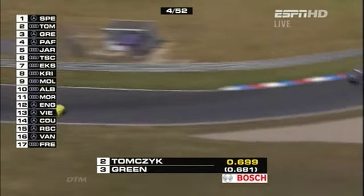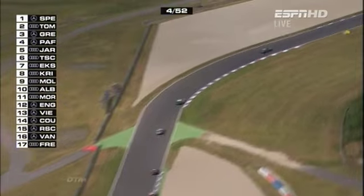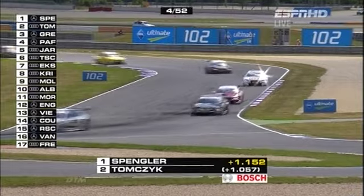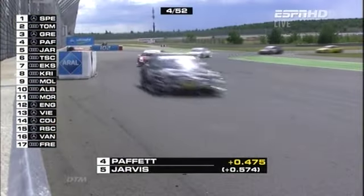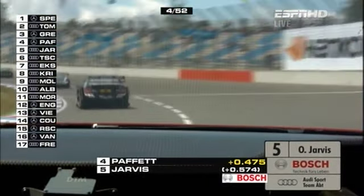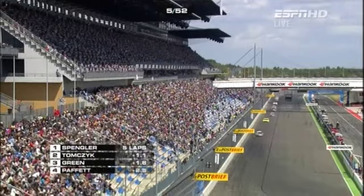Tomczyk and Green. And Tomczyk now some 7/10 the gap between Tomczyk and Green. Spengler off into the distance in the lead. And the gap now 1.1 seconds. Bruno Spengler desperate now to increase that as much as he can. This is Oliver Jarvis battling in 5th place, but trying so hard to get a 4th. Just over 4/10 is the advantage Gary Paffett has over Oliver Jarvis currently. There's Paffett, there's Jarvis.